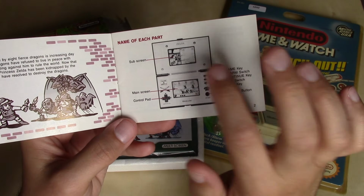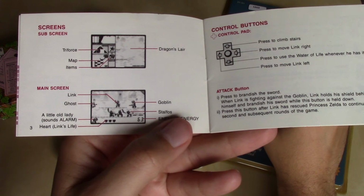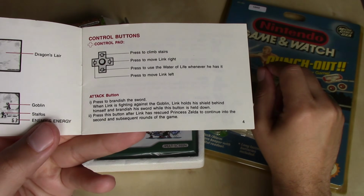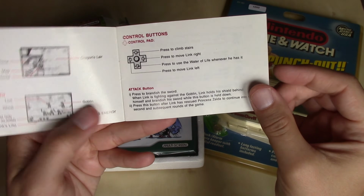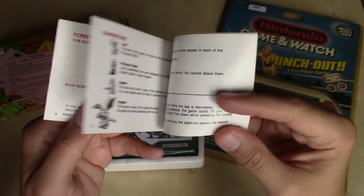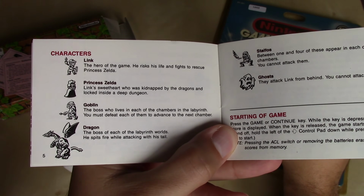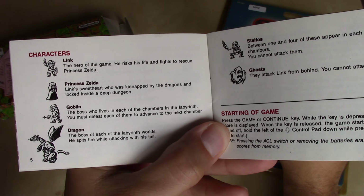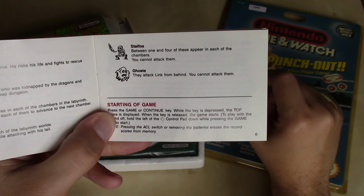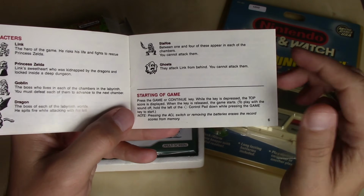Looks like here you've got a sub-screen and a main screen. What's going on each one of them there is outlined on page 3. Page 4 has what actions are mapped to the D-pad and what's mapped to the attack button. You'll be brandishing your sword by pushing that. Here we've got some characters. We've got Link, Princess Zelda, a goblin, a dragon. Getting kind of generic with the names here. There we go, Stalfos, we know him. And then ghosts. I guess these aren't Guinea like the original Legend of Zelda.